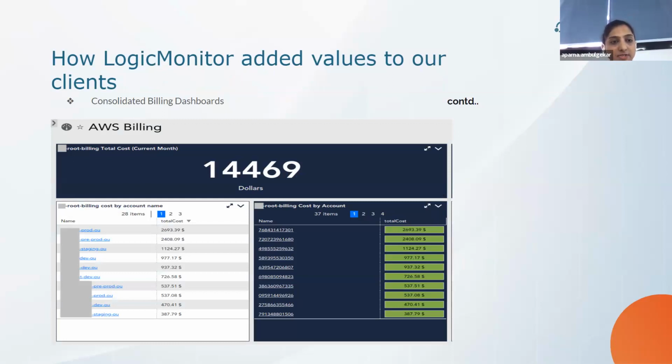If you look at this particular screen, you can see that we get the root account billing, and for whatever accounts are present in that root account, all the billing details in a single dashboard itself. Here you can check the prod, pre-prod, staging, and dev environments, whatever environments are present in your project and in particular OUs, and monitor them in a single dashboard.